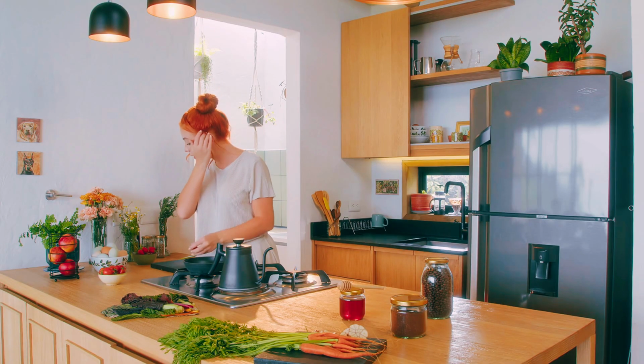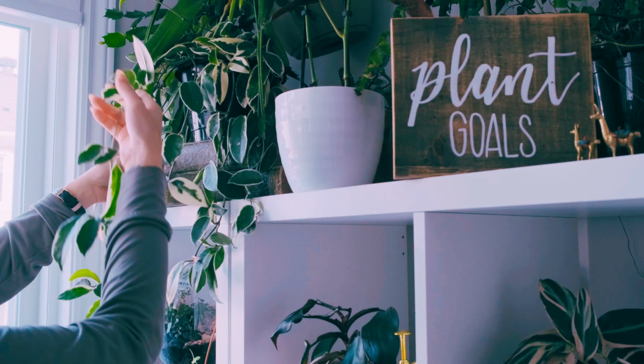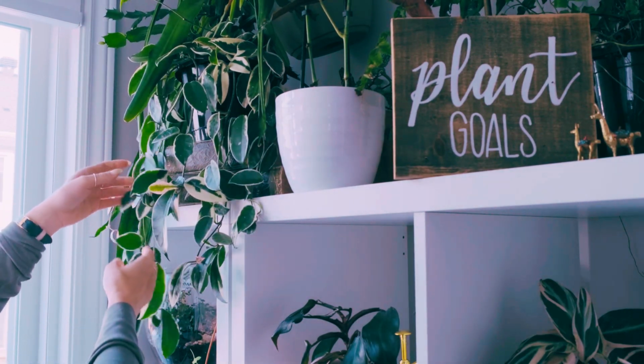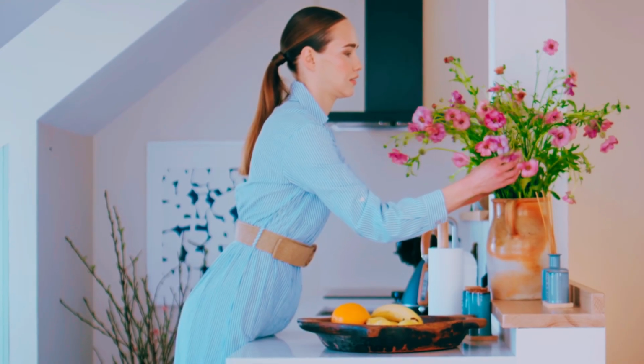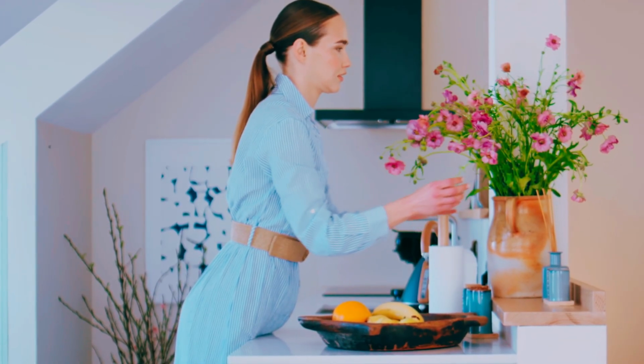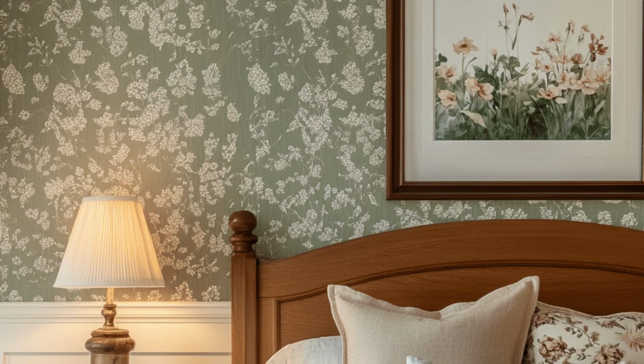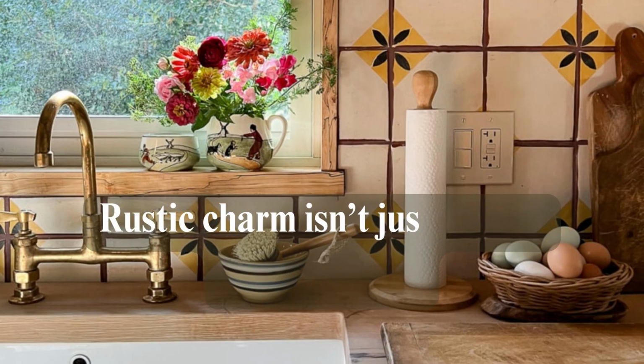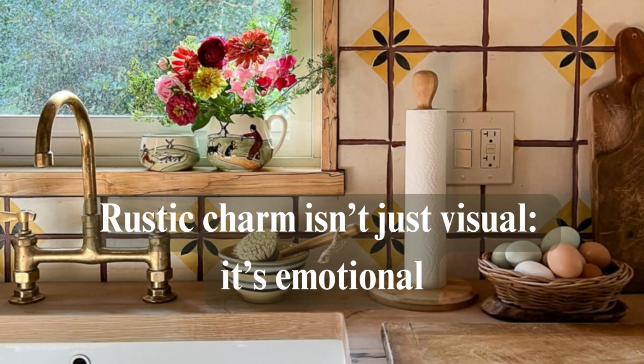And here's the moment that changes everything. When you stop decorating to impress and start styling to feel, your home transforms. It becomes a refuge, a reflection, a rhythm. You'll notice you breathe deeper, you move slower, you feel more grounded, because rustic charm isn't just visual, it's emotional. It's the quiet joy of a space that holds you.